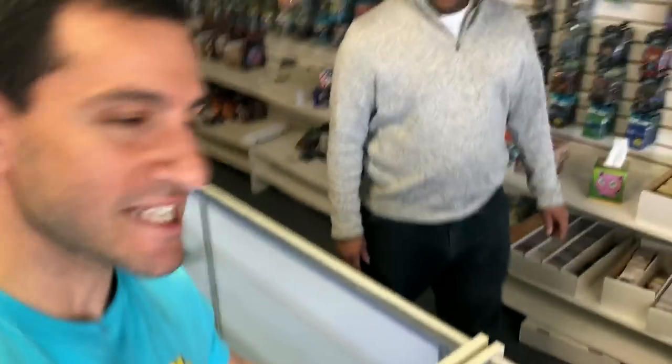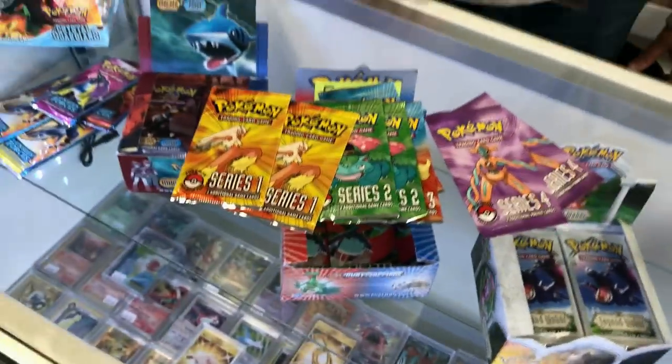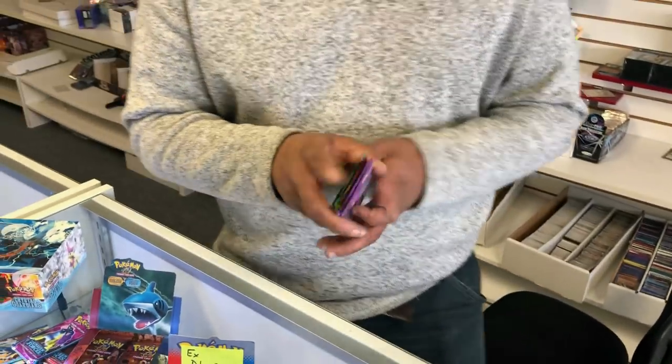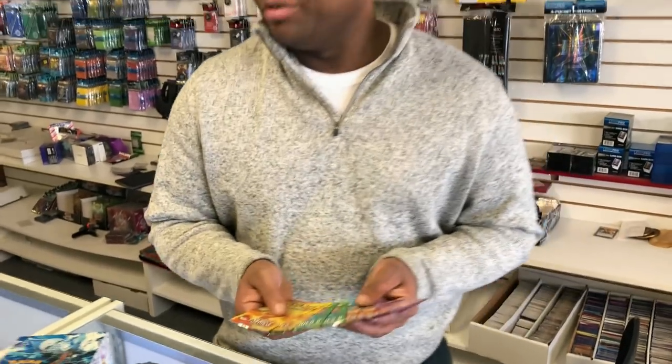We're gonna be opening up this EX Crystal Guardians box today, and then I'll open up these guys right over here with a chance to get that rare card. Possibly, we'll see. And there's even more rare cards out of the Pop Series 3 from what I understand, but I wasn't gonna go through 25 of them again.